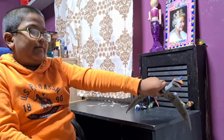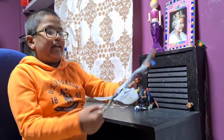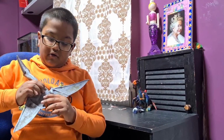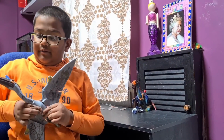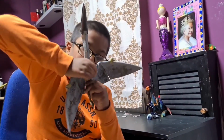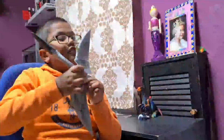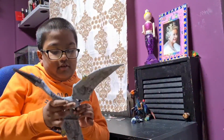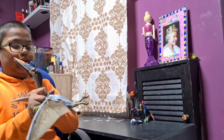So that's Monkey Mouth. Okay, so this one, the lower button might open the mouth, but the upper button might flap the wings. Ouch! Ouch! Stop! Ouch! It actually hits humans.